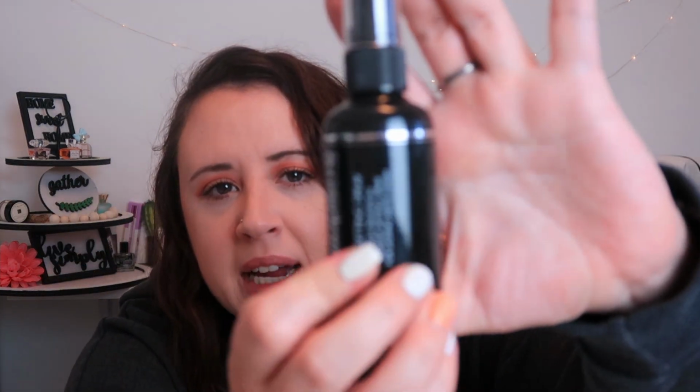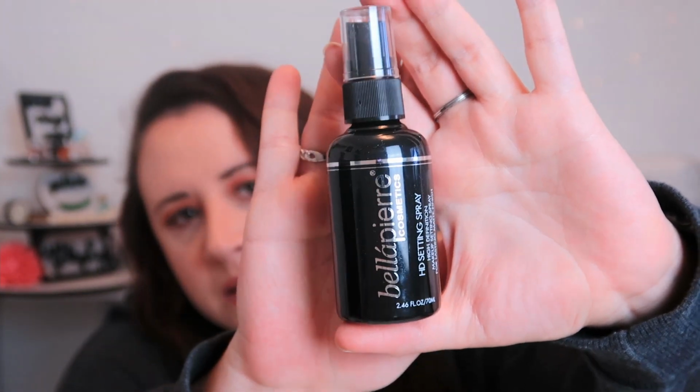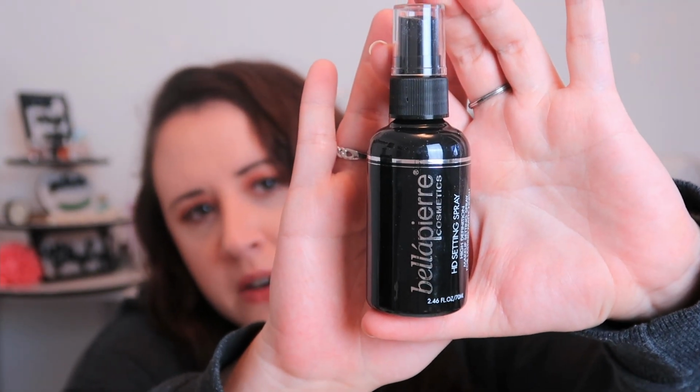See if I can get my camera to focus. I've been having issues. Oh, yeah, that seems to be focusing better. Cool. I just switched some settings around. So this is one of the items in the box. Not bad. Let's see.